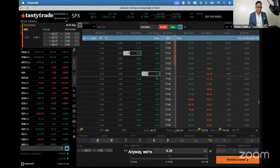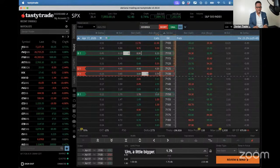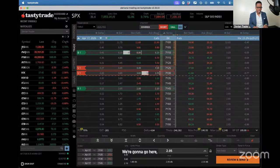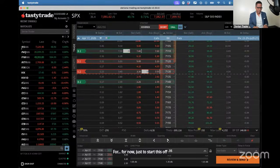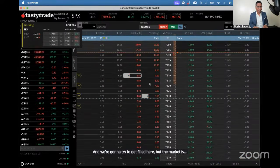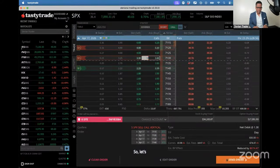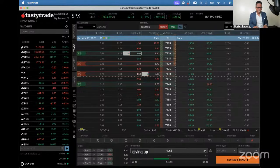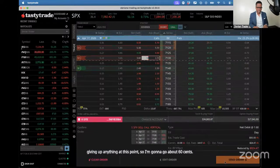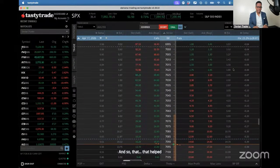Anyway, we're going to cancel that and go a little bigger. Here, 10 points wide should be sufficient for now just to start this off. So we're going to go with 5 points wide and try to get filled here, but the market is not giving it to us at the beginning. So let's go a little higher. You can see the market makers are not giving up anything at this point. I'm going to go about 60 cents and see if that'll help. And that helped just a little bit.